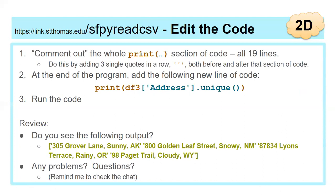All right, so once you've done that, you're going to hit enter and add a new line of code. We're going to work with the one with the addresses, df3. So you're going to put a big block of code inside of print parentheses. You're going to type df3, and then you're just going to keep going.